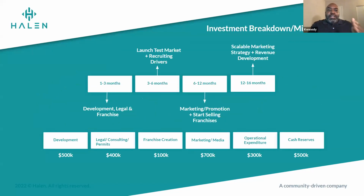So here is the timeline and financial breakdown of what we'll do with that 2.5 million. So in the first few months, we'll complete the app and take care of all the legal and franchise paperwork. Next, we'll recruit our drivers and launch in our test market. Over the following 6 months, it's heavy marketing and promotions and selling as many franchises as we can. And the following year, it's rinse, wash, repeat with all the tweaking and adjustments that will probably be necessary, during that time.